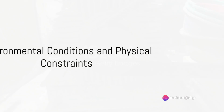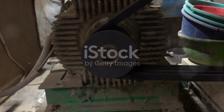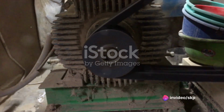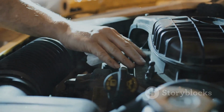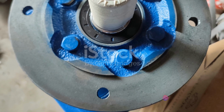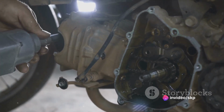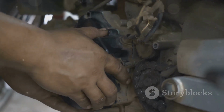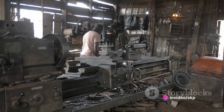Now, let's consider the environmental conditions and physical constraints. The place where the motor will operate plays a crucial role in its performance. High or low temperatures can affect how well the motor functions. Humidity, too, can have a significant impact, potentially leading to condensation within the motor, causing electrical short circuits or corrosion. Now, onto physical constraints. It's essential to ensure that the selected motor can fit into the space available. It's not just about the motor's size, but also its mounting arrangement. The motor should be able to be installed in the desired configuration without any hindrance.